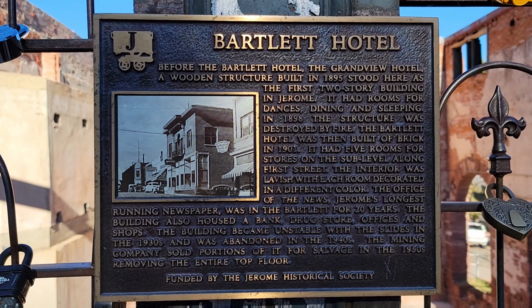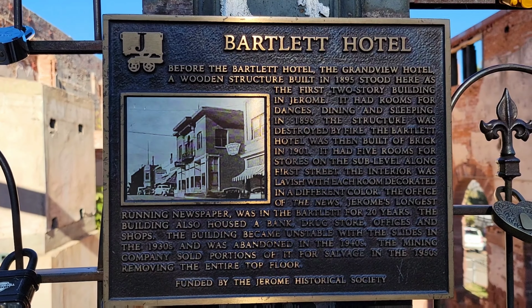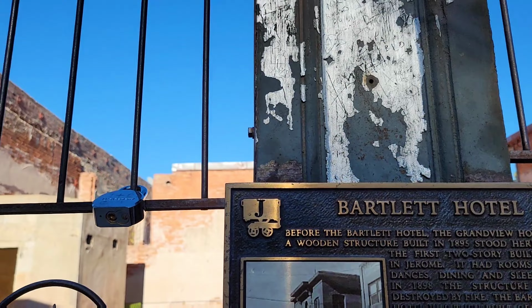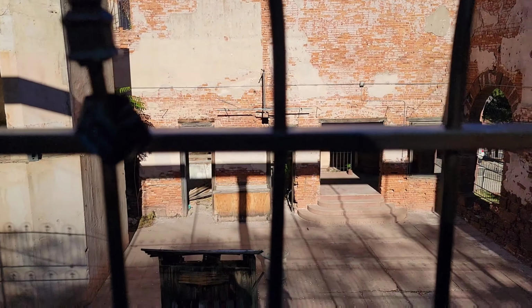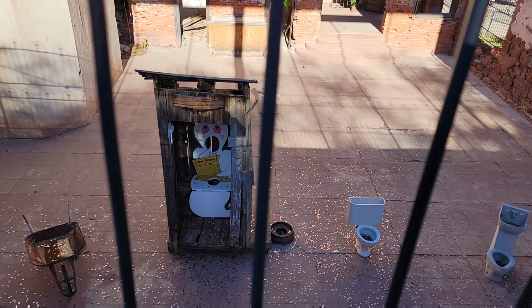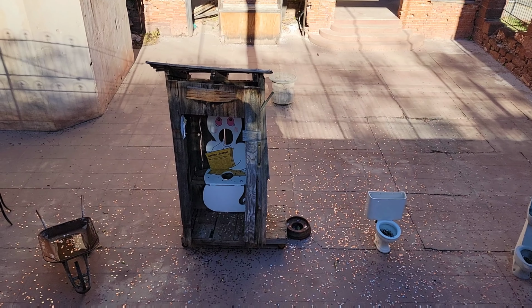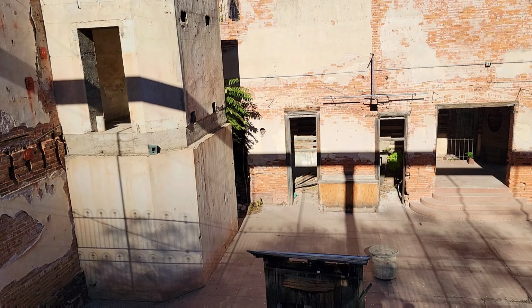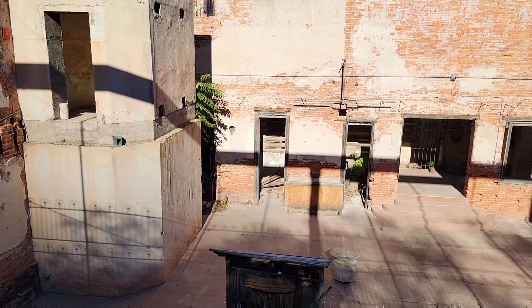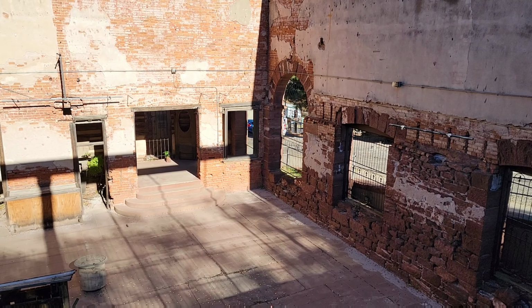So here at this site was the old, looks like the Grandview Hotel, which was a wooden structure. Built in 1895. Yep, so over 100 years ago. It was 2 stories. And this is what's left. You see, they got little things down there for you to throw pennies. The structure was destroyed by a fire. Yeah, I kind of figured that. But yeah, that's what's left, guys. This used to be the Grandview Hotel. Let's go down over there and get a better view.